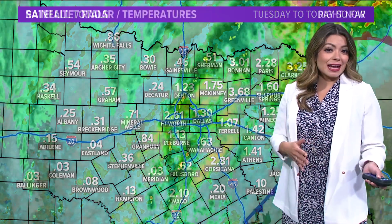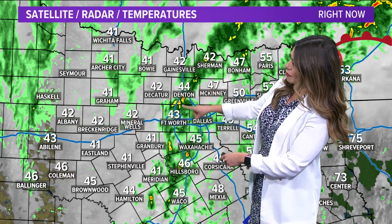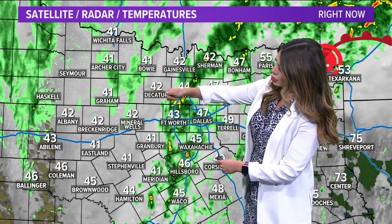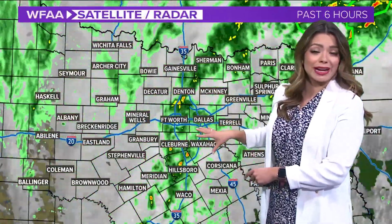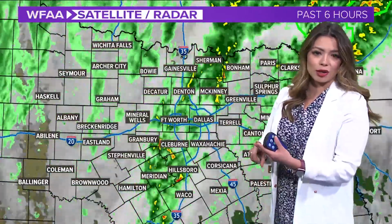And again, this rain, it's not completely done. We're still seeing some of this rain along I-35, really between Denton and Tarrant County, but I'm already seeing some drying there just west of Tarrant County as this continues to move towards the north and east. Temperatures are in the upper 40s, by the way, as a result of this cloud cover and rain. A north wind is keeping us on the cool side.